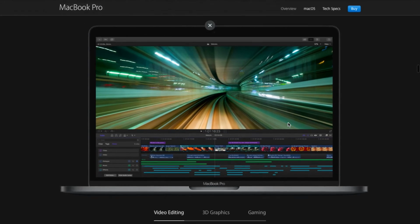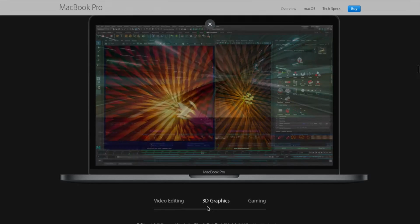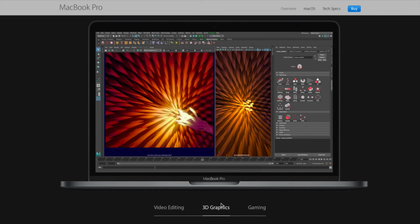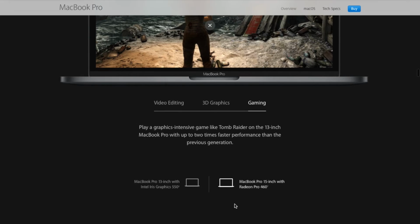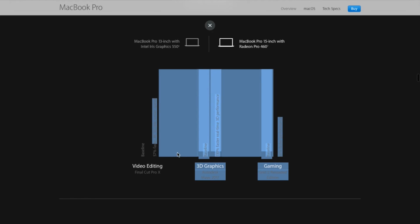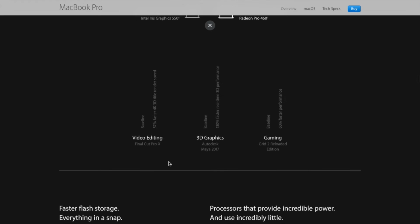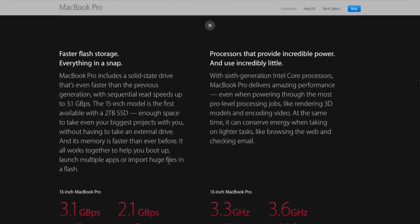So down here we've got more on the performance. So obviously it's going to be great for video editing, especially with the revamped Final Cut Pro 10. You've got 3D graphics, so all sorts of those apps. And actually, they focused a bit on gaming. They talked about how it's, I think it was 60% better at gaming. Here we go, yeah, 60% faster performance with gaming, 130% faster with real-time 3D performance, and 57% faster with 4K 3D title renderings. So you can see it's a really, really fast machine, this.